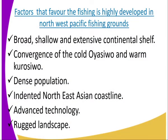Let us look at the factors. I've already mentioned them, we have touched on them. One, we have the broad, shallow, extensive continental shelf. What is the purpose of this one? Growth of the plankton. Remember the shallowness will allow sunlight. Extensive continental shelf means that it has a large area for the growth of the plankton. Then we have the convergence of cold Oyashio and warm Kuroshio currents. And remember we said where the two currents converge, there is upwelling, where we have the growth of the planktons, and also the fish are brought upward to that place.